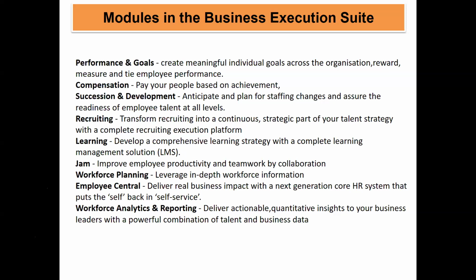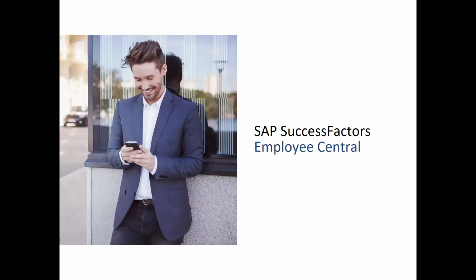I want to do salary revision for this employee. So I need to know what is current salary, how frequently is it paid, when was the employee hired. So I need to know these details. Again, these details are sent from Employee Central to compensation. So different modules need the Employee Central data, and Employee Central also stores the data from different applications.